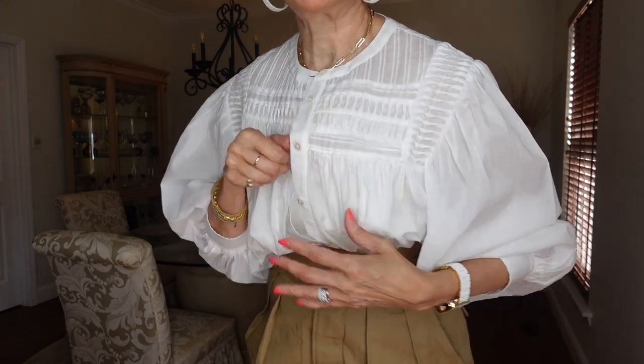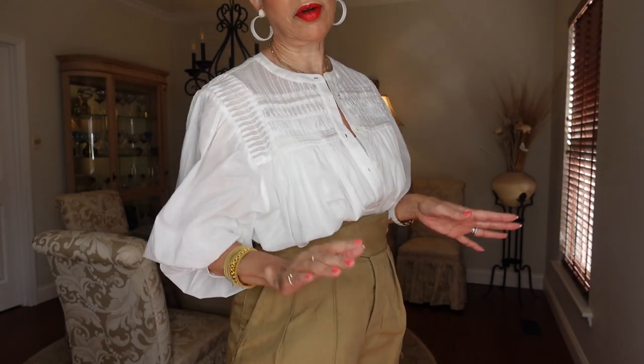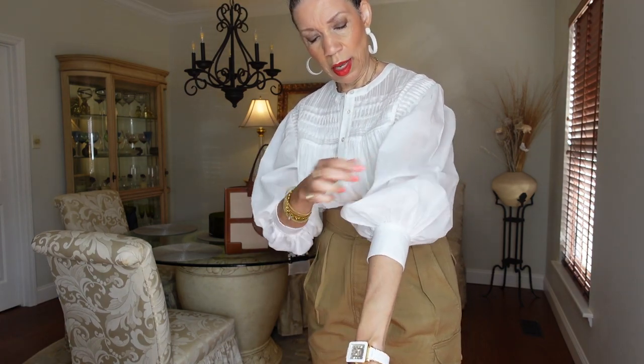Just beautiful work. It's just gorgeous, gorgeous, gorgeous. Get a load of that. No collar. You know I love a no collar shirt. The sleeves don't come all the way down, so they're made to kind of come up like this. And it's cotton, this nice handkerchief cotton. Easy to iron. But look at these pants.